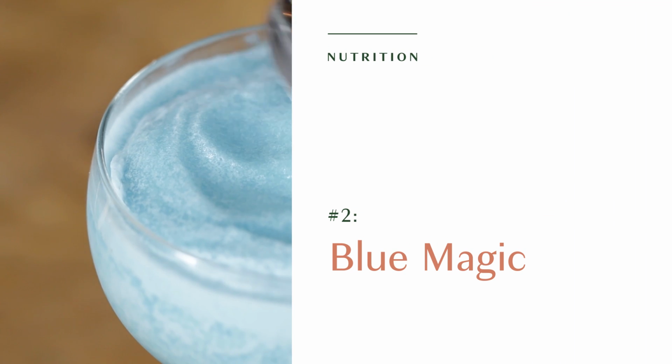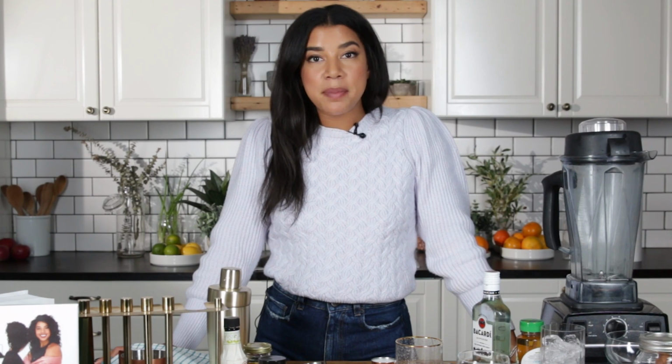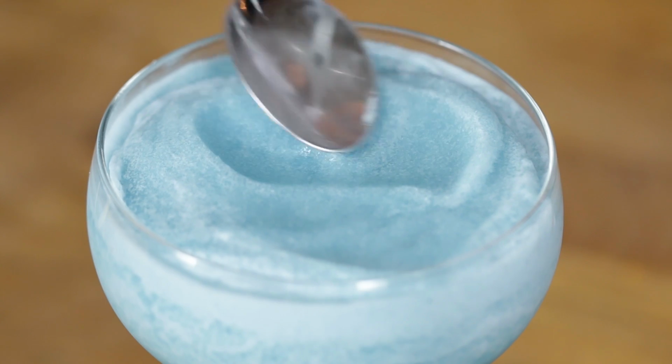So this is an alternative way of using Blue Magic, but this time in the form of a cocktail. I love a good drink, but we all know that drinking causes inflammation, and Blue Magic is anti-inflammatory. So I decided to use it in a cocktail that's super delicious, and let's give it a go.